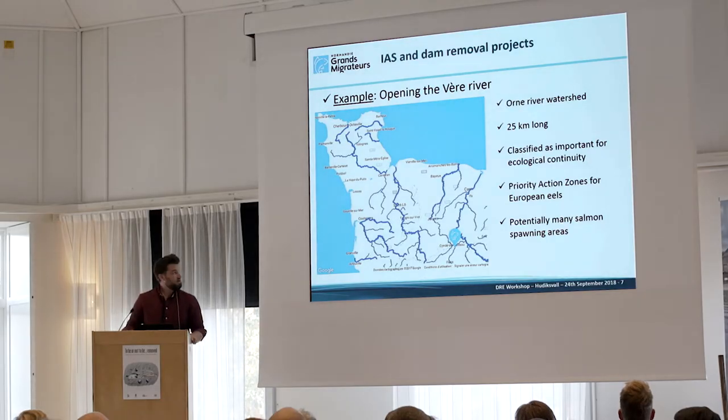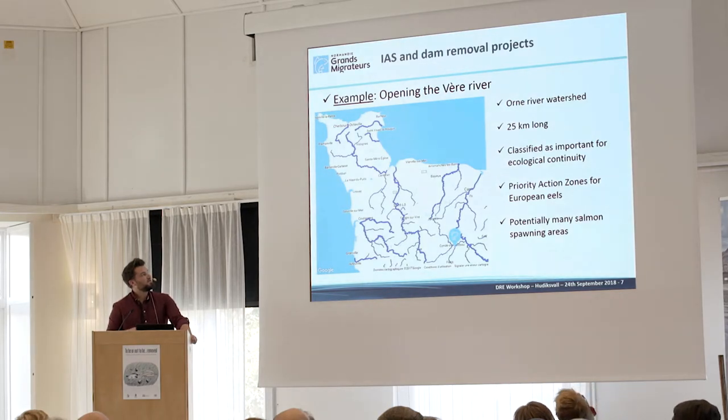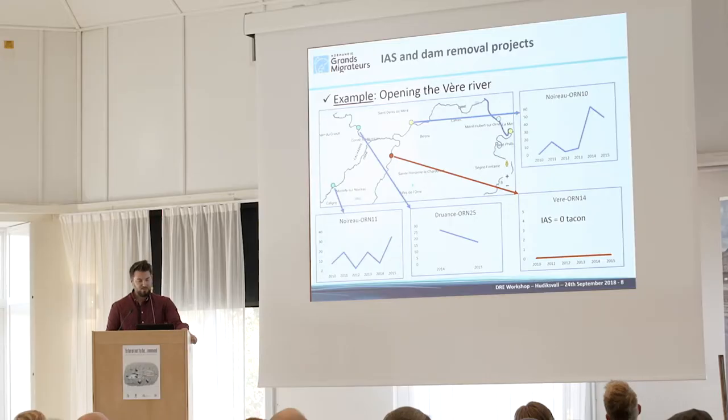So one example here, it's the Orne River, one of the biggest rivers in Normandy. And there is a small tributary of this river that is called the Vert River. It's here. And this is a 25-kilometer long river classified as important for ecological continuity by the law, by the government. And it's in the priority action zones for European eels. And there is a very high potential for salmon spawning in this river. So the EAS protocol showed that there is no salmon in this river here.